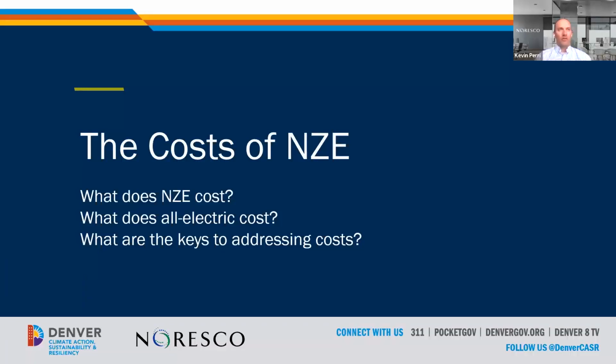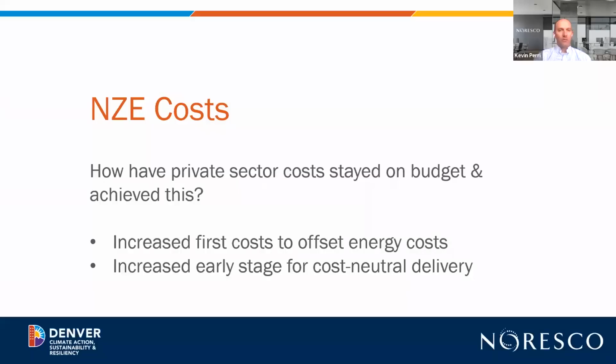So this section will cover the cost of net zero energy and these topics below. You might ask yourself, how can your project achieve net zero energy and still stay on budget? Well, there are some incremental costs. However, those should be offset by the overall building life cycle and its energy cost. So you might see an increase in first cost in order to get more efficient equipment, materials, or design. However, the energy savings produced by those should offset the first cost.